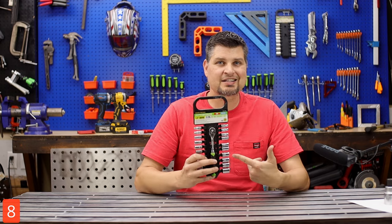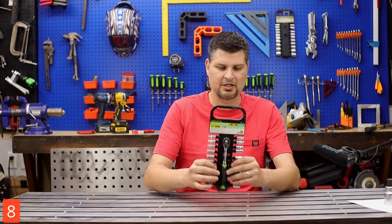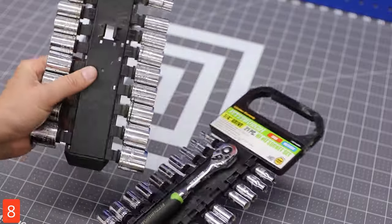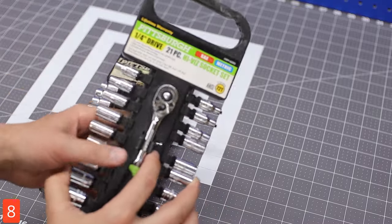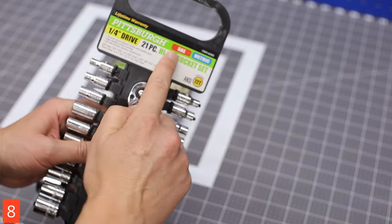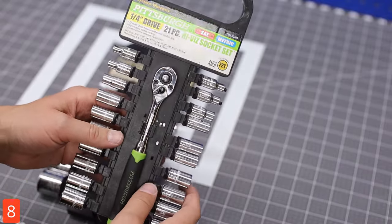A basic socket set. Now, I know there are thousands of different socket sets out there, and if you don't have any socket set, I probably would go with the 3/8 socket over a 1/4 inch, but do make sure that you get one with both SAE and metric, just because us Americans, we want to be different.